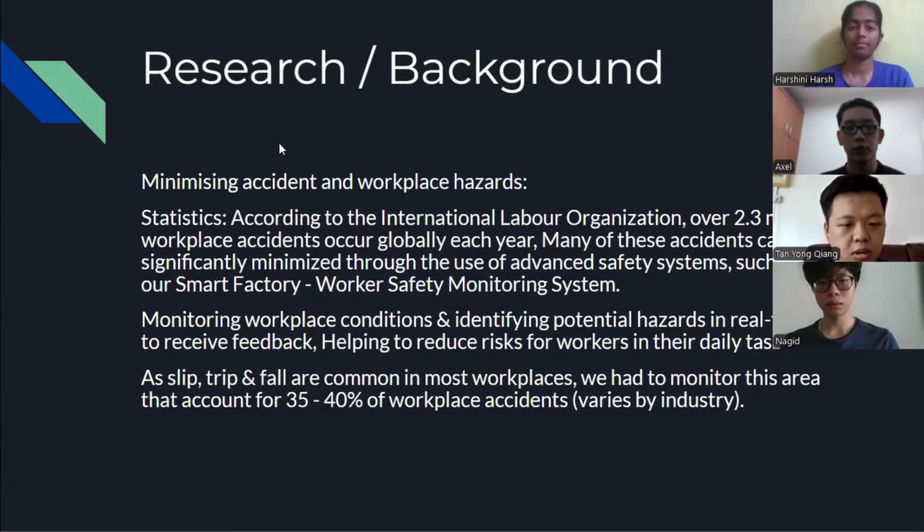So this is the research that we have done. One of the problems we chose is minimizing accidents in the workplace. According to global statistics, over 2.3 million workplace accidents occur globally each year, and many of the accidents can be minimized through advanced safety systems, by using our smart factory worker safety monitoring system. It monitors workplace conditions and identifies potential hazards in real time to receive feedback, helping to reduce risks for workers in their daily tasks.